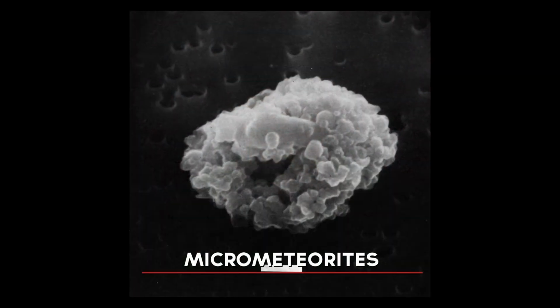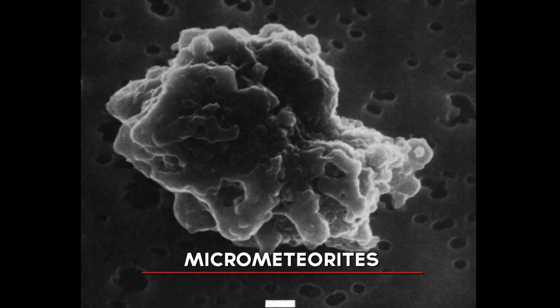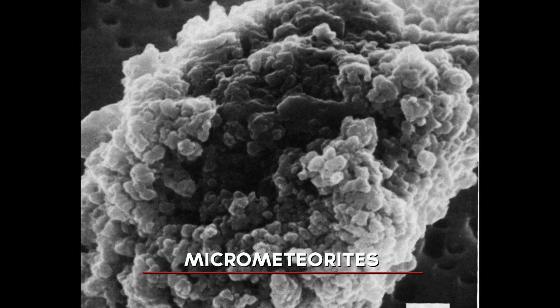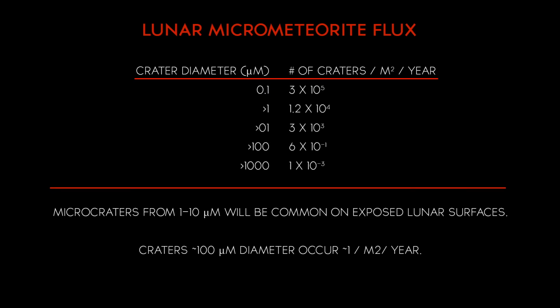Another critical part of the lunar environment is micrometeorites. First, there's no atmosphere to impede the impact of all debris, so the velocity at which it's coming in from space around the moon is not attenuated at all as it is on the Earth. There's a variable flux. I'm not going to repeat all the numbers on the graph there, but basically the smaller the object, the more there are of them.